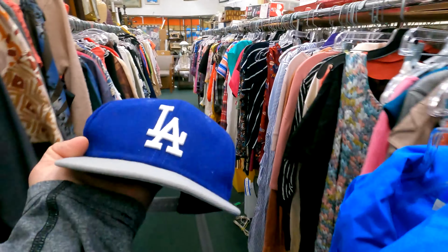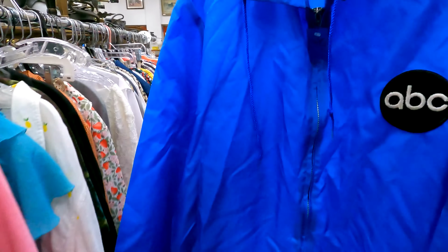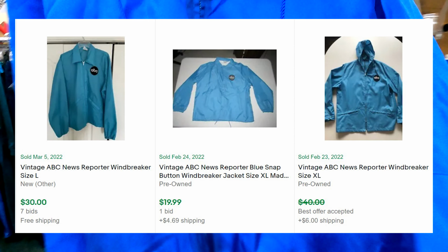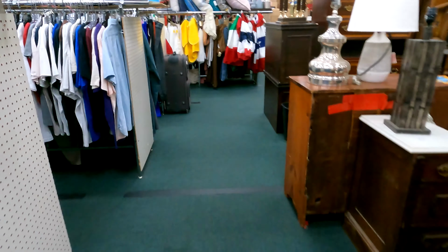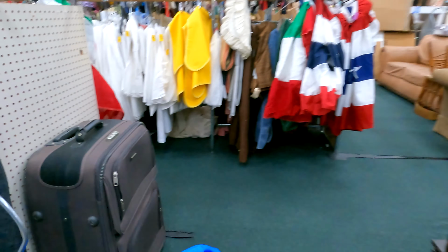I'm just gonna get Maximo this blue Dodgers hat. I'm gonna get this vintage reporter's jacket. Sell a comp for 20. This is 5, so just to get something to support a little bit. And then maybe I'll come back and see what else they got next time.